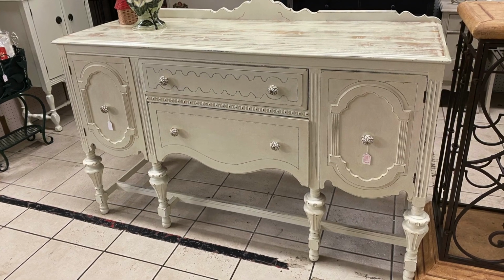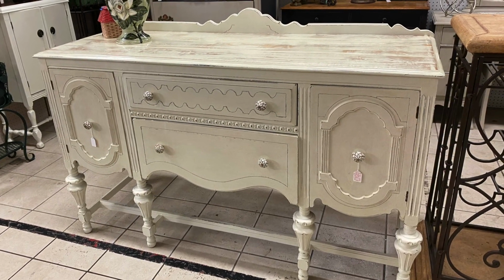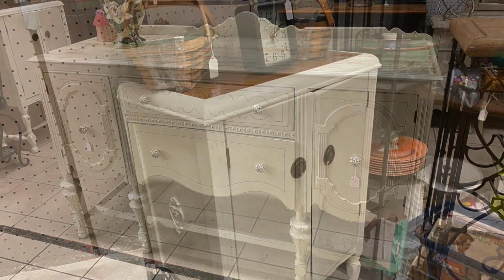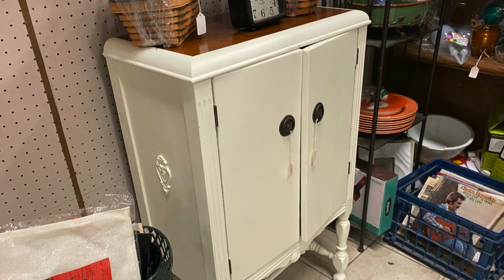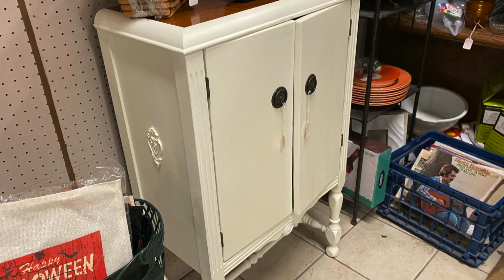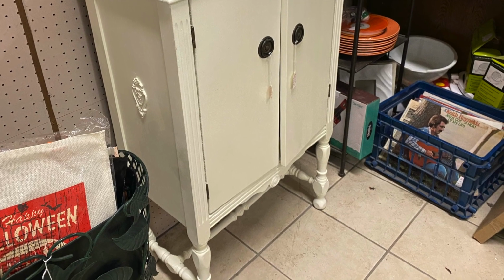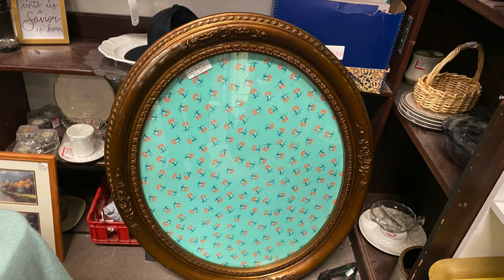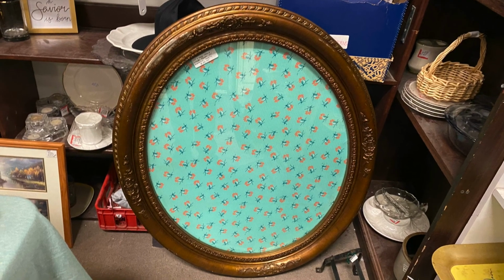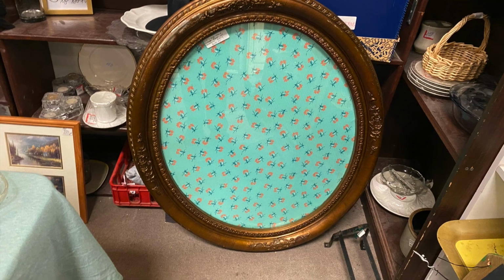I saw this sideboard or buffet, and I thought that was really pretty. They did a great job painting it. And there was another little cabinet that was in the same booth. And you probably can't tell, but this was a huge picture frame, and it was such a beautiful one.